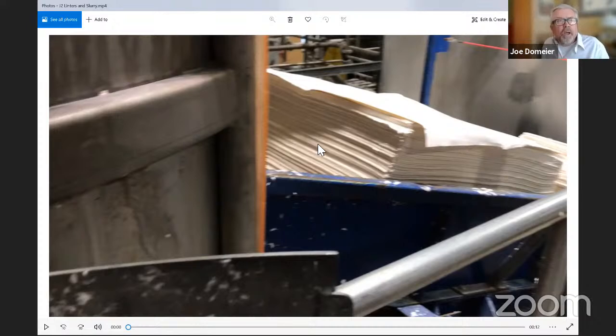So, interesting. And then the last item that we use in a paper. So we really have four key ingredients. You have the water, you have the pulp, you have the sizing, and then you have what's known as calcium carbonate. Calcium carbonate is actually a buffer.